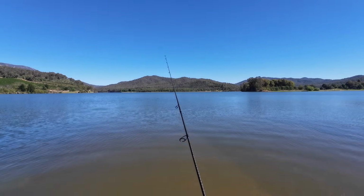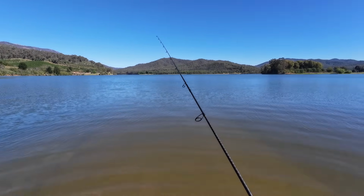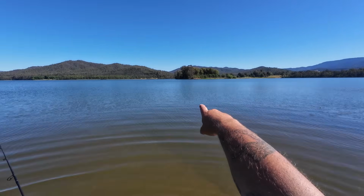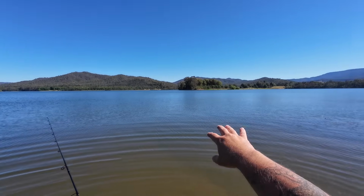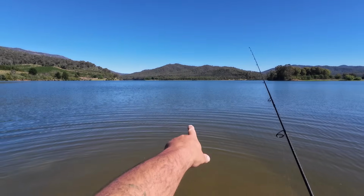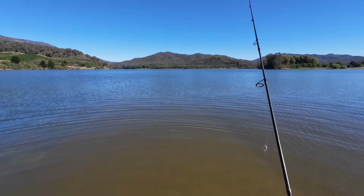It looks a lot different than when you usually see me fishing here. Usually you can see grass going all the way out there to those trees. We call that the island, and now it actually is an island because all that grass is underwater. And usually I'm fishing about another 30 or 40 metres down there in front of me.